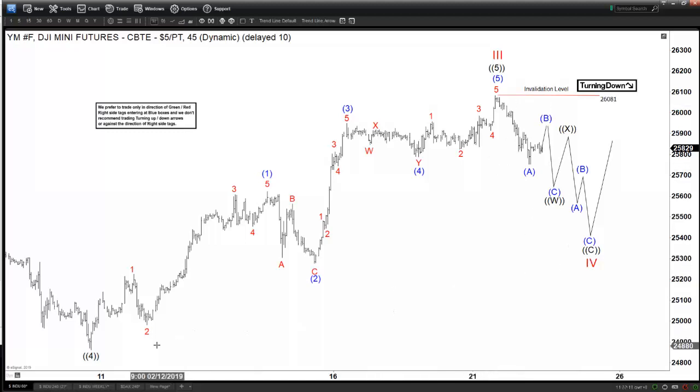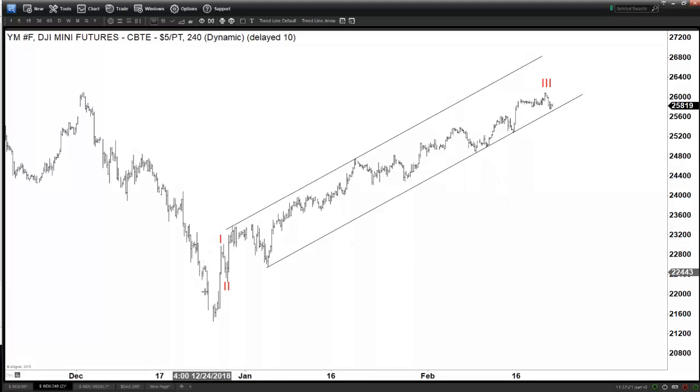All right, so we are looking for a correction in the wave 4 in red, and if we look at the larger time frame, this is the low from December 26th last year. So this is wave 3 and we are now in wave 4. This wave 4 is going to be correcting this cycle here. It is going to correct that cycle.